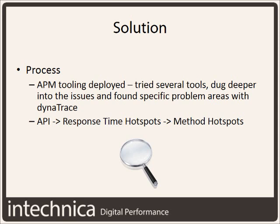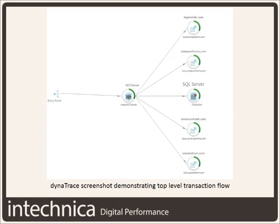So just moving on to the next slide. What I'm going to run through is a quick series of screenshots from the Dynatrace toolset, demonstrating the top level and then deep dive approach we followed to triage the problem. This initial screen simply demonstrates the nodes involved in the deployment.